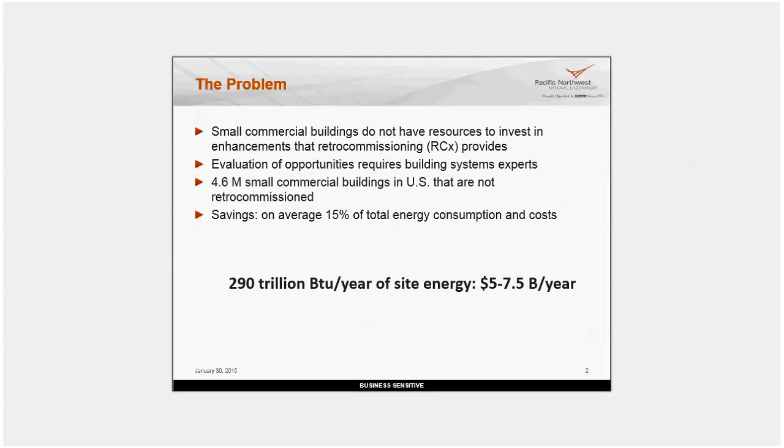Small commercial buildings represent a significant part of the commercial building space in the United States, yet they have not been able to take advantage of the energy savings to be had by retro-commissioning their facilities. This class of buildings, characterized as those with 50,000 square feet or less, typically do not have the budget or business economics that allow investing in the enhancements that retro-commissioning provides. In addition, they do not have in-house staff with expertise in building systems, so there is a need and market for a smart hardware and software solution that can be used by non-experts to improve building operating costs, comfort, and efficiency.